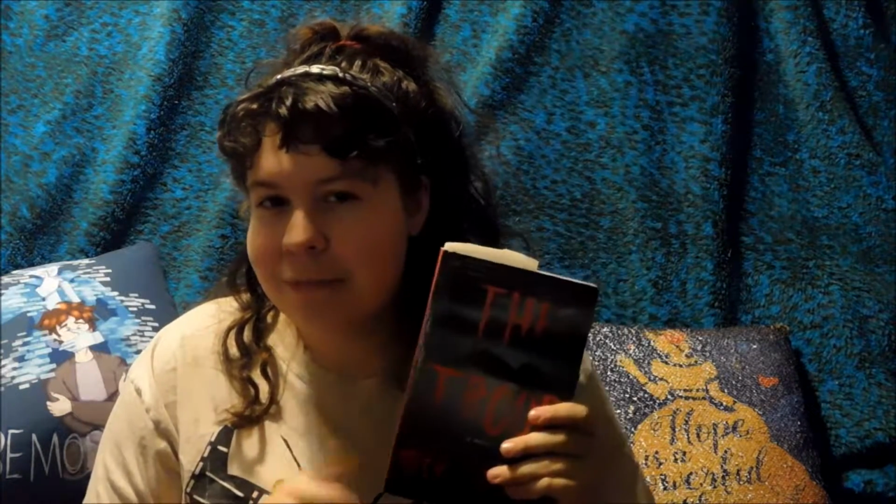My longest read of the Monster-a-thon so far has been The Troop by Nick Cutter, and it is intense. It is a horror. There's this parasite that gets inside you and it just makes you eat. It makes you hungry, and nothing satisfies its hunger. So for the bookish monster, I thought I would draw the parasite from The Troop.